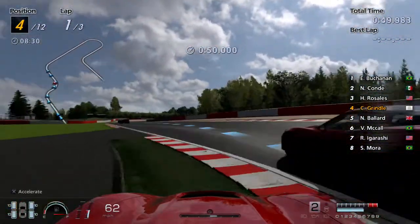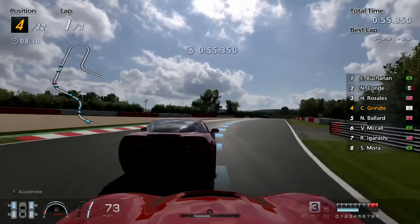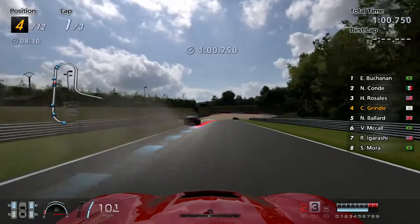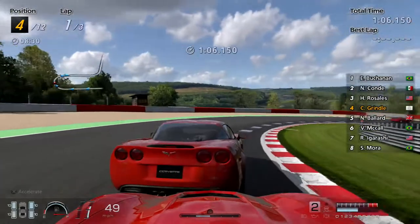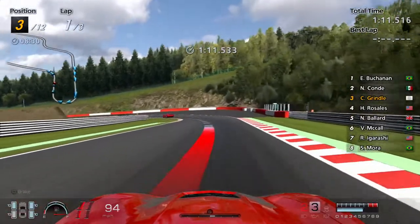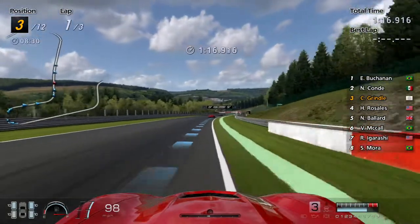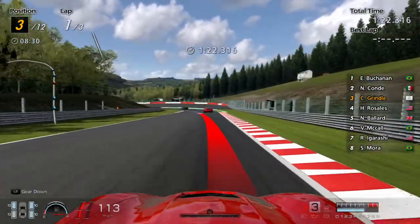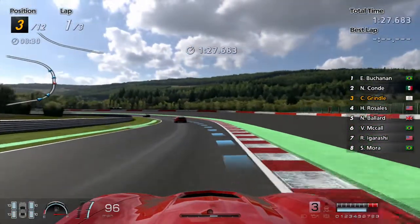That was terrible. What on earth was that corner? Here we go. What is going on? What is going on with the car? I think my tuning job was a little bit shit. Right, we've got two more cars in front of us. Come on, come on. Round the corner, round the corner. Let's go.